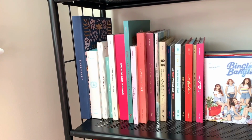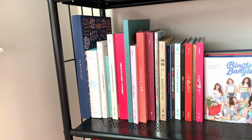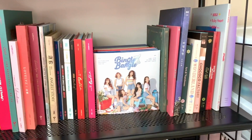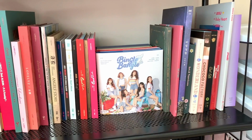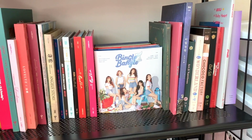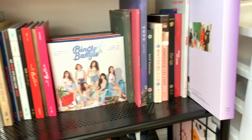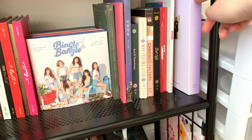And then down here is all the girl groups that used to be where A Pink and After School are now. So we have Lovelyz here, AOA. I also have Gugudan here and Oh My Girl and I-dle because they are my next favorite girl groups. I used to have other girl groups here, but they've dropped on my list, so it didn't feel right to have them here, which is something that happens. It's okay to relocate things.